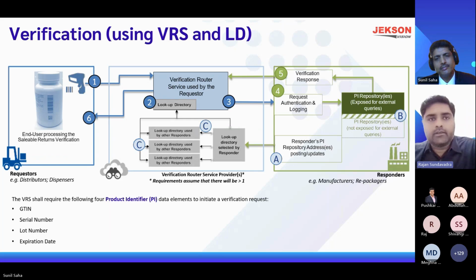that's the Lookup Directory. Now, if you closely look into this, with the lookup directory you can visualize something like a telephone directory, where you can identify a specific name and see how you can connect to them. Similarly, the lookup directory principles are implemented for the DSCSA. It's a decentralized mechanism where there would be lots of partners having lookup directories and ownership. The VRS would be closely connected with the lookup directories.